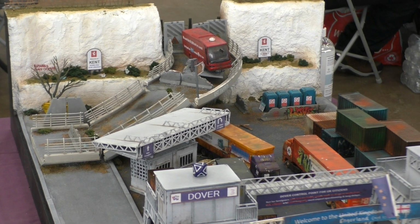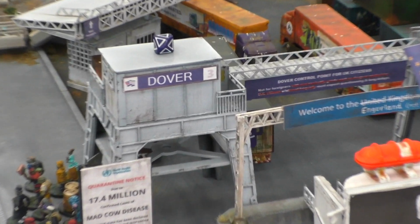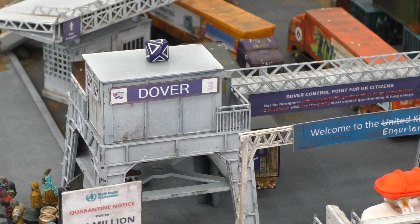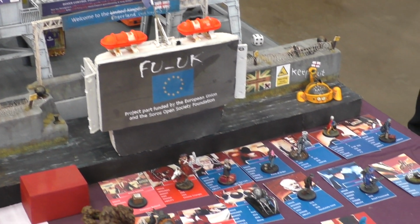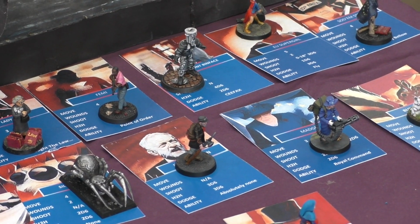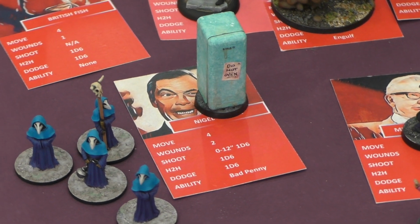Okay, this is an eye-catching one. Very small table. This is Dover Channel Crossing, as you can see there. And this is being arranged by the Bunny Badger Games Frothers. It's their Project Fear Rishi's Revenge. And it's a game in which famous Remainers try to leave the country. There, all well-known characters from the British political scene, and famous Brexiteers try to stop them leaving. Oh, there's Nigel Farage. Yes, right.